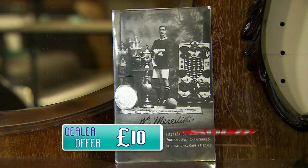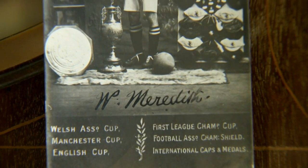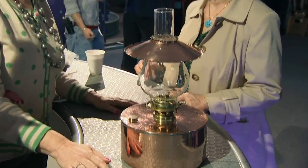£60, take off 10% commission, that makes £54. What's your first thoughts on 54 quid? Boom, goal. I'm very pleased with that. I'm glad it's going to somebody who appreciates it. You're satisfied with the money? Oh, yes, sir. £60, lots of interest here in the sale room. Take away the commission, and John's going home with 54 quid. That's the real deal, and we've scored.